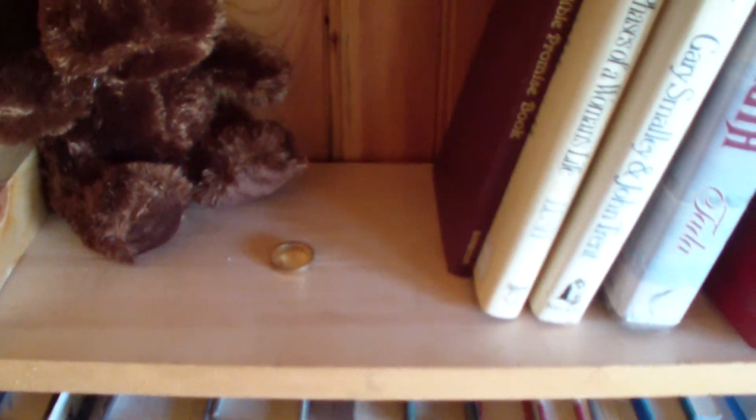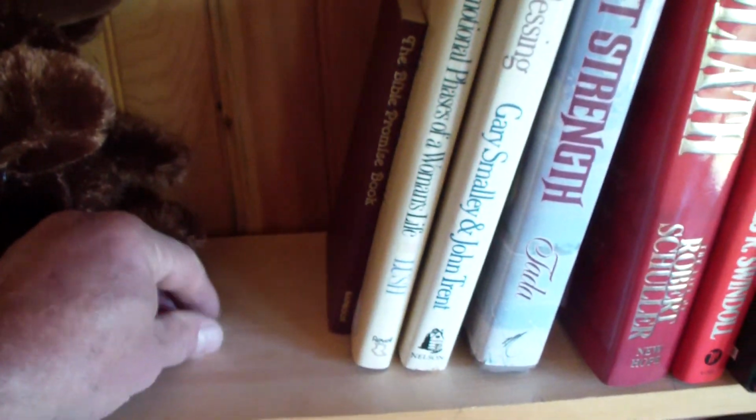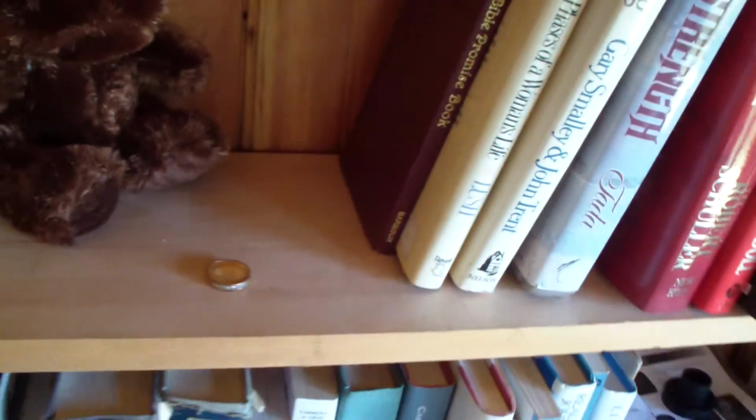Found that ring thinking it was real. It was fake. It was underneath the bed. We thought we hit pay dirt.